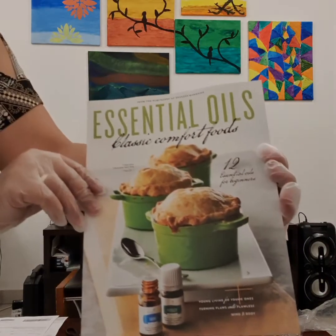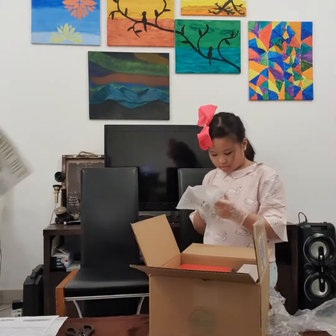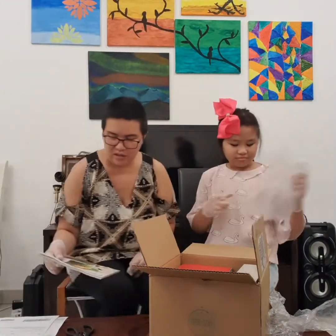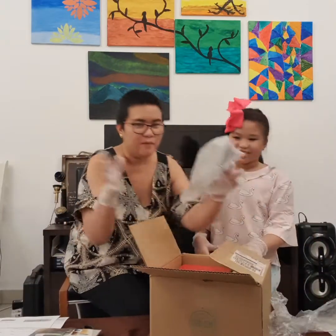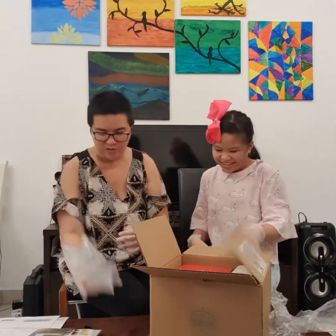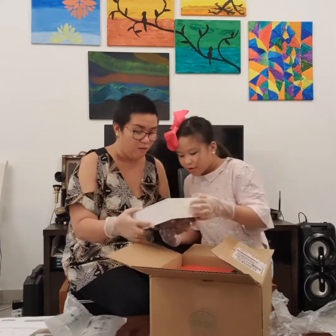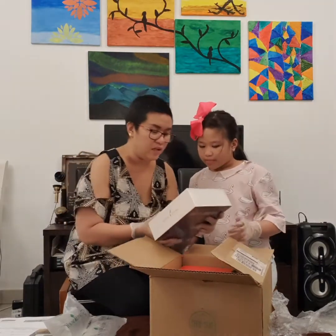Essential Oils Classic Comfort Foods. I'm going to be cooking also using the essential oils. So interesting. What's this? Wow. Are we gonna open this? Wow. I should open this.